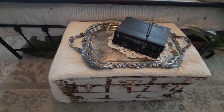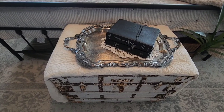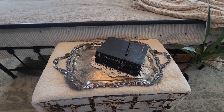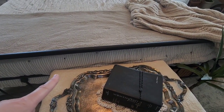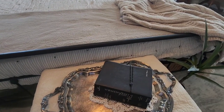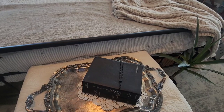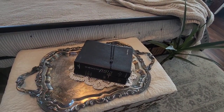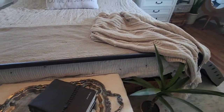There's an old trunk. Very, very old trunk that I got at a yard sale. I love this silver tray in here. I think it's so pretty. I did recently take the bed skirt off to wash it. And I like being able to see under the bed, but I have a couple rugs under the bed, so I don't really care for it. And these are our Bibles that we use regularly, but my husband has one that he uses even more regularly on the kitchen table that he keeps out.